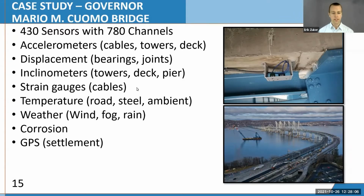The accelerometers are placed not only on the stay cables, which can help us understand the vibration of cables during wind events, but also at the towers to better understand the implications of a seismic event for the towers and the deck level, not only for various reasons, including to assess pedestrian comfort. Displacement is tracked at strategic bearings on the main span, as well as in every single joint. We have string potentiometers on both sides of the joints. Inclinometers are present at the towers, at the deck level, and every single one of the approach piers. There are strain gauges in the towers that can give relative change in strain to predict for the cables.